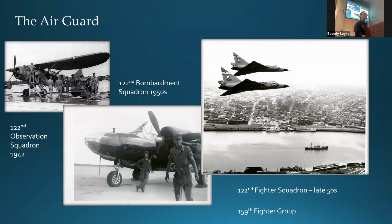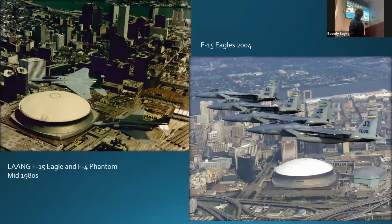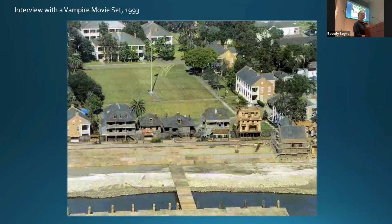The Air Guard starts happening in the late 40s and 50s, although the 122nd Bomb Squadron, and we've got a veteran here from the 122nd. There he is over there, Dave. I have to get my Air Guard guys their airplane pictures with the Superdome. See Dave after if you have questions. You hear those jets flying over now? That's the 159th. They're out of Belle Chasse now, and they were never out of Jackson Barracks. They were at Lakefront Airport. But they've always had a presence at Jackson Barracks in one way or another.